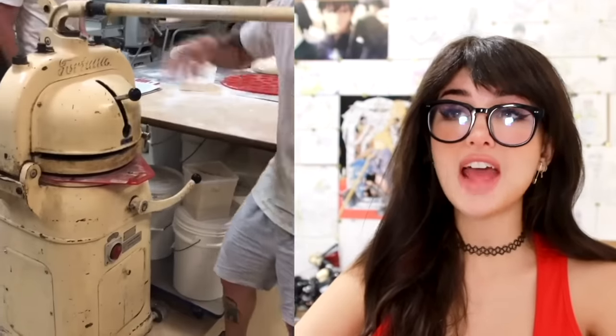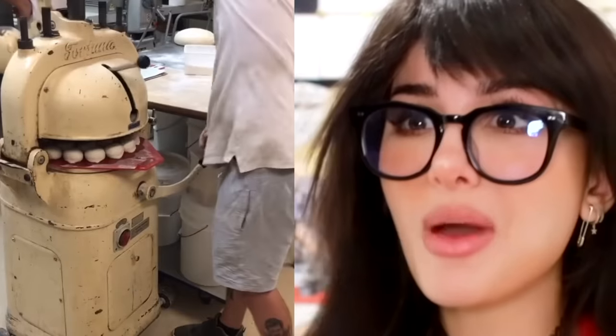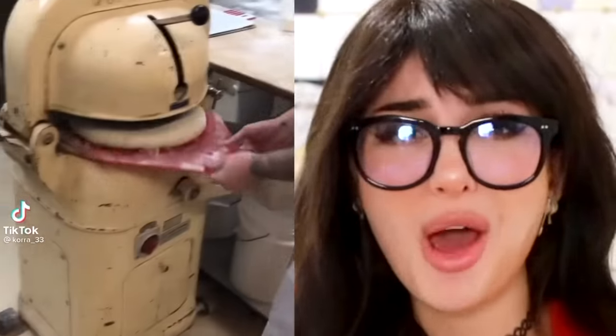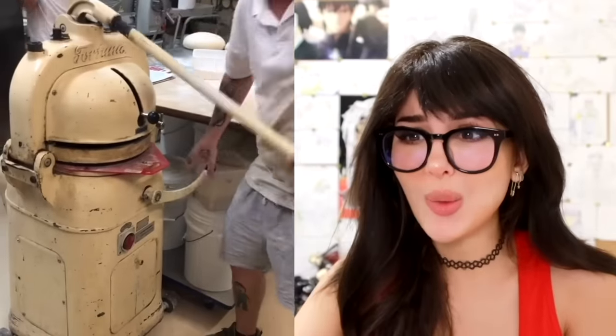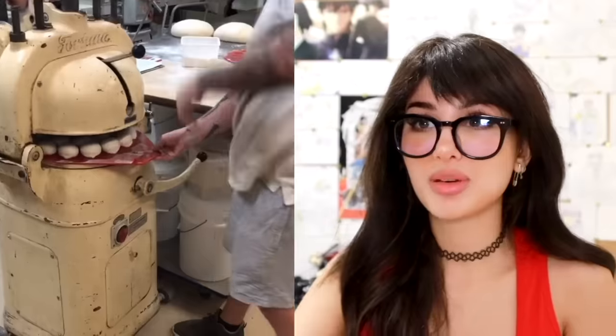I love this thing. So I thought this was a pizza press. Like they put the dough in, press it, but no! It made pizza balls. I thought it was gonna press the dough flat. Like you put a fat piece of dough in and it looked like it would press it, but then it starts shaking it. Ba-bam, dough balls.